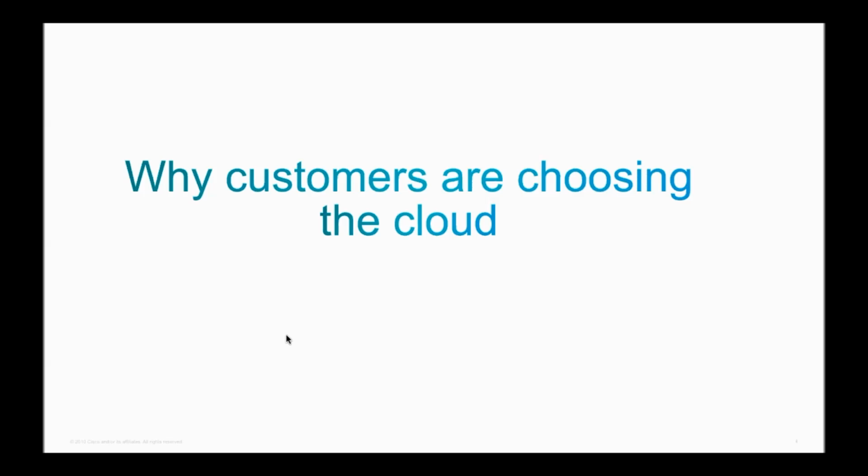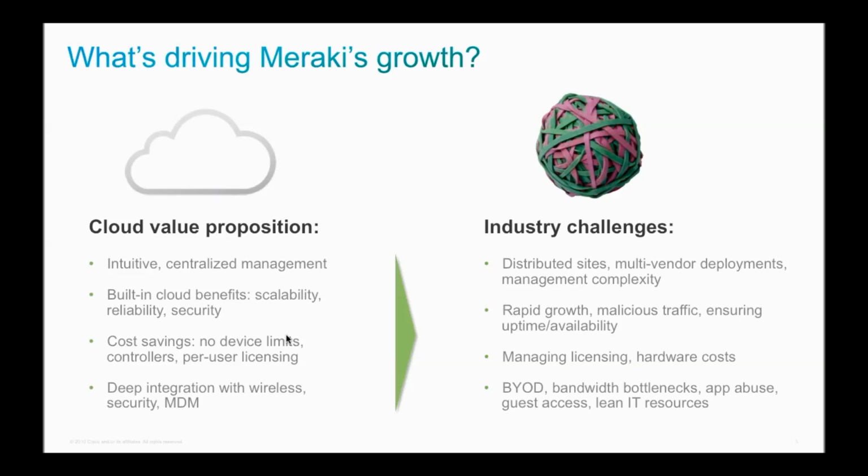So why are folks choosing the cloud? Well, there are several reasons. In general, we think that our solution is meeting the evolving needs of the IT industry today. If you think about all the different competitors and vendors you might be choosing from, when you're purchasing a unified threat management, or UTM, box, 80% of the UTM features are going to be the same across vendors. So you really need to figure out what's important to you in choosing between them.